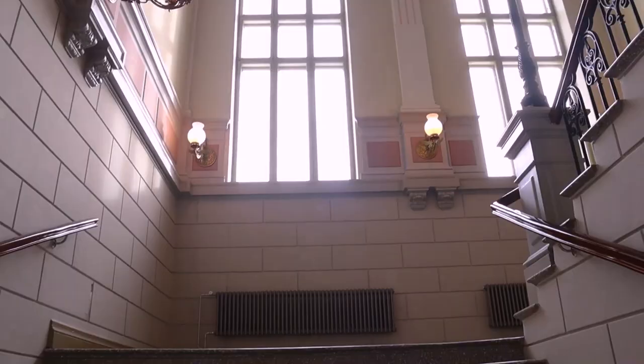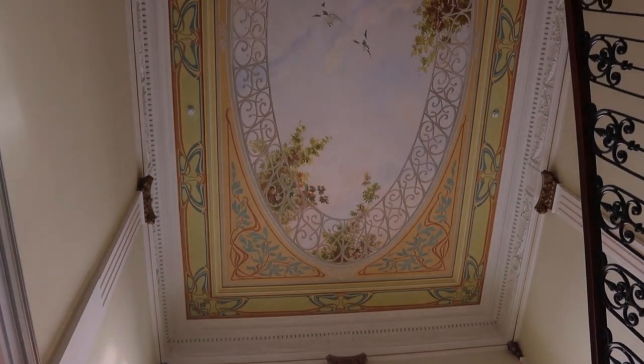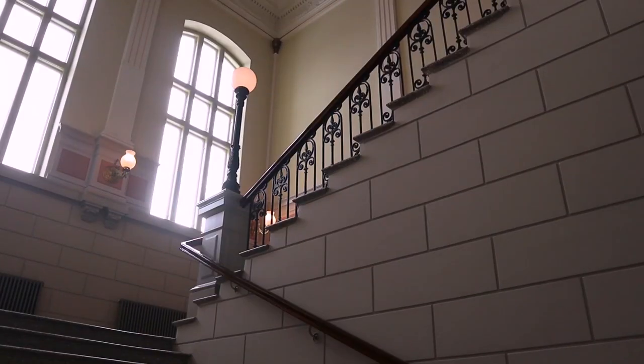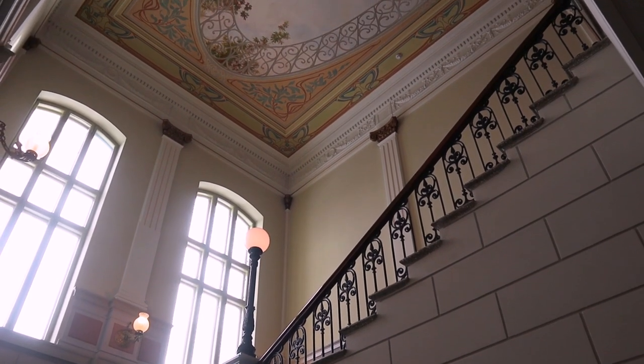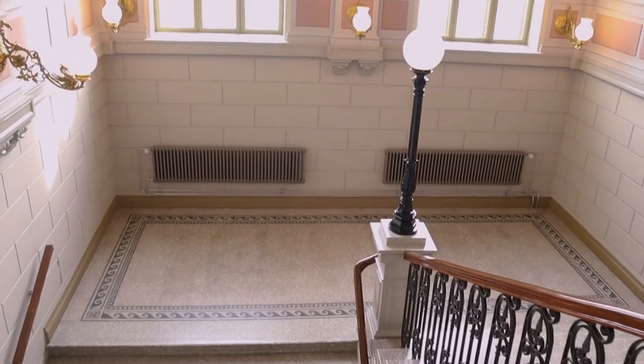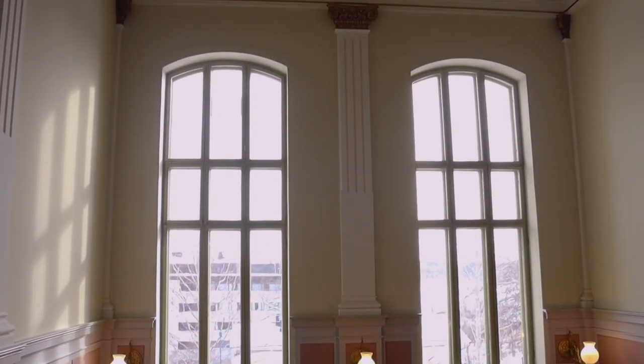Next, we will take the grand staircase up to the second floor. The ceiling above boasts a fabulous decorative mural by Jyväskylä decorative painter Emil Edward Sandmark. Sandmark's murals can be found in other rooms of the building as well.